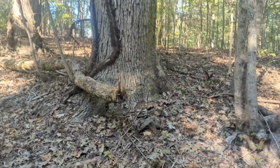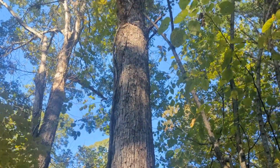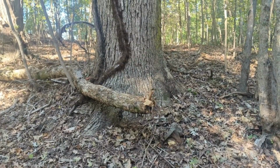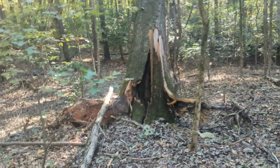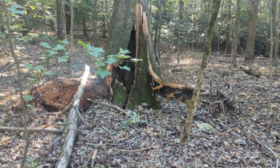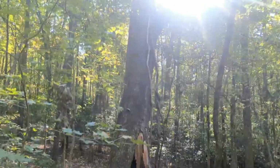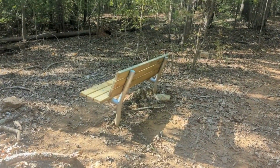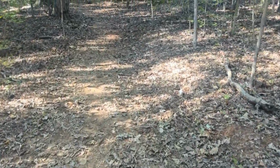Came up to another tree. Goes way up there. The base of that tree is also massive. This tree's been here for a while. Here's another one, an older tree that looks like it didn't survive the storm. It snapped. Almost completely fell over, but it ended up landing on another tree next to it. There's a lot of benches out here if you want to sit down. So we'll continue on this way.